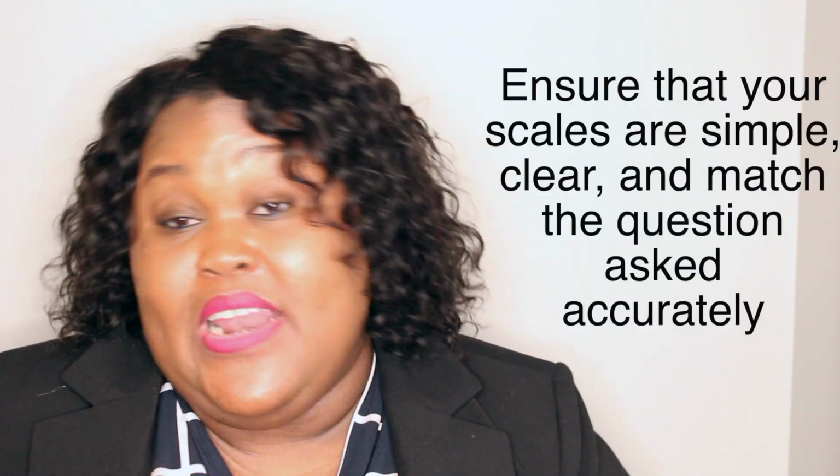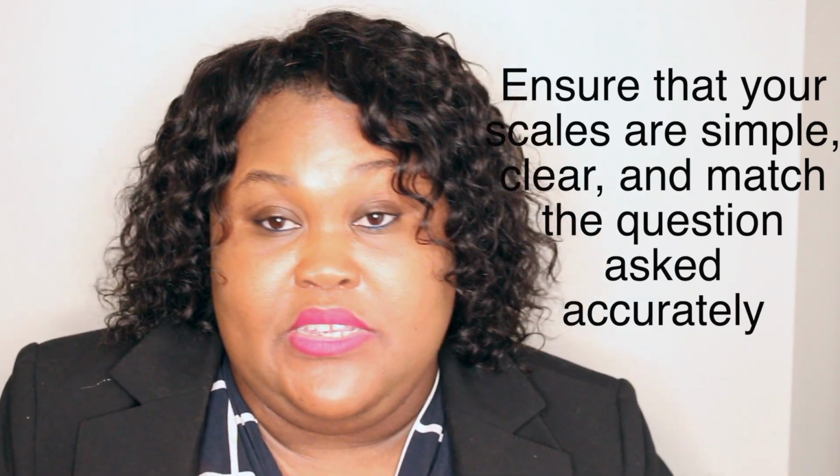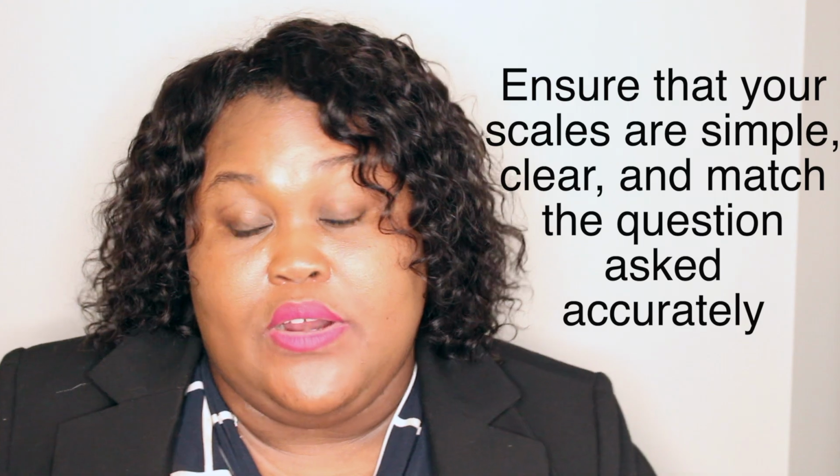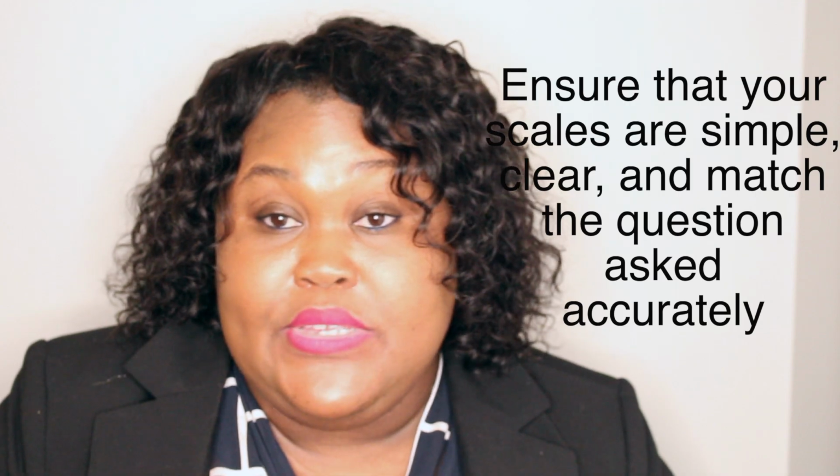Another thing that is super duper important is your scale. I get a lot of questions about scales. Usually most sentiment surveys are agreement scales, strongly agree to strongly disagree, but you've got to be really careful about what scale you're using, and it should match the item. So I've actually seen examples of somebody really wanting to know frequency, how much do you do something, and the scale for the answer is strongly agree to strongly disagree, which makes absolutely no sense.